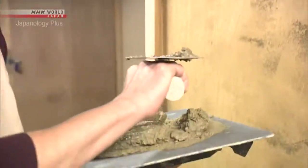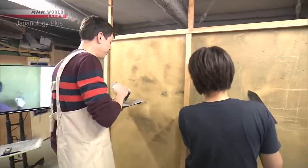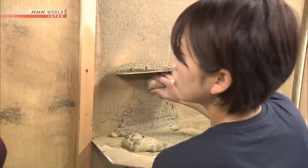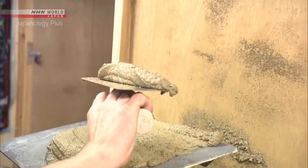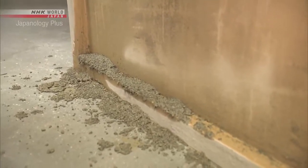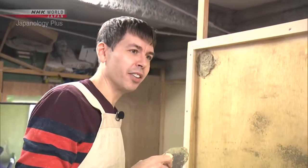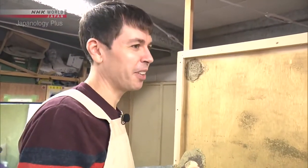Wow. If you're struggling, hold the board against the wall. Maybe I'll do that. Like that. Oh, it's not sticking. It just takes practice. How long did it take you to get good at this? It took around a year. People need about a year. I see.